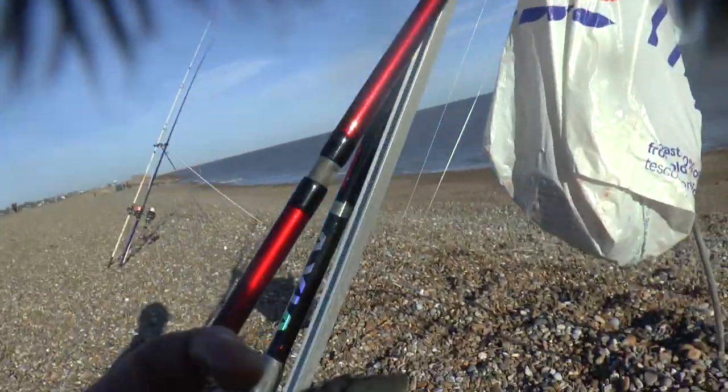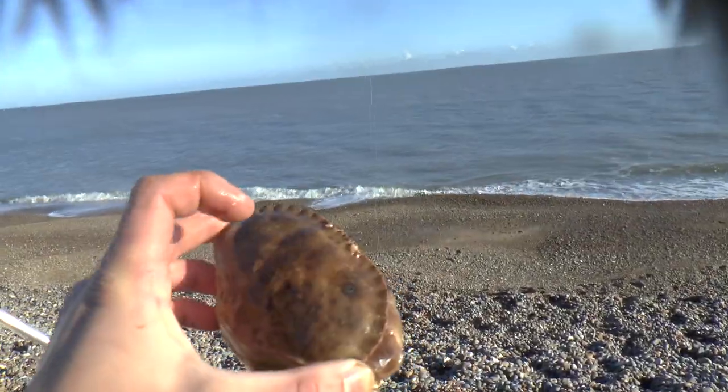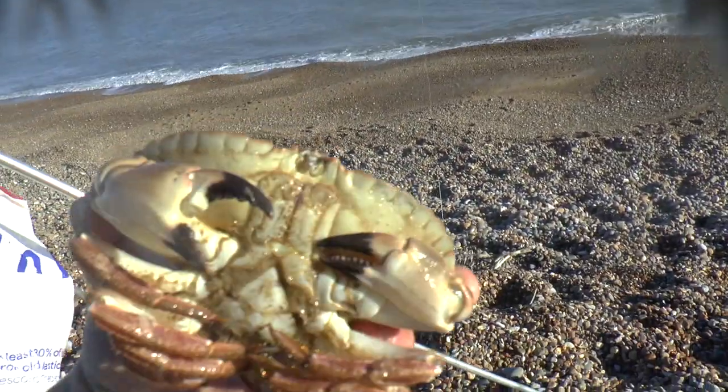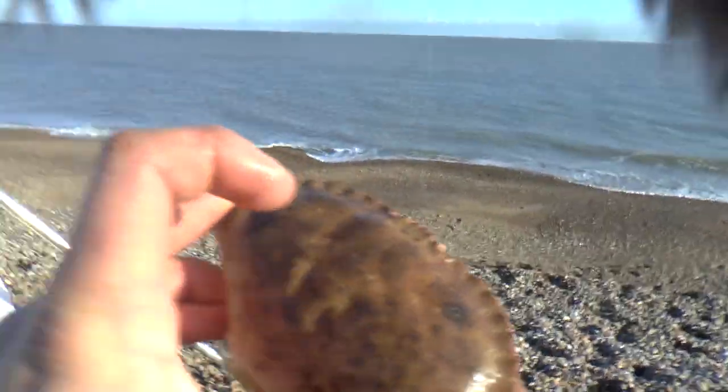But I was excited though, I thought I had quite a nice fish. It's quite a chunky bit of crab there. I thought that was gonna be something quite nice, but unfortunately not, just a crab. But anyway, excellent stuff.